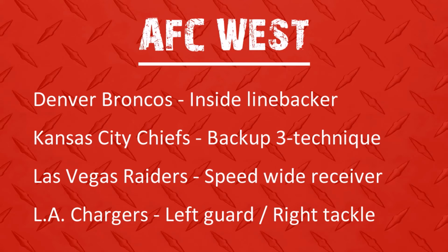In terms of areas where they could still use upgrades, right tackle is the one on offense where they're probably going to have a replacement level starter, and they need somebody to step up next to free agency addition DJ Jones on the defensive interior. However, the one spot I think they are truly vulnerable at is inside linebacker.